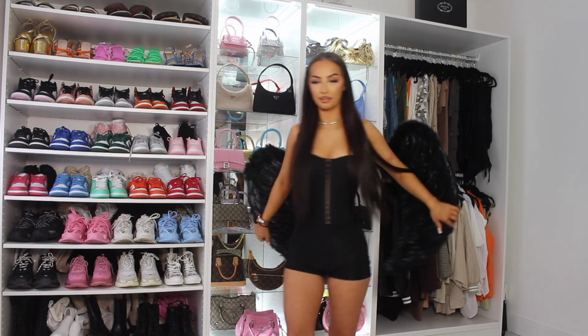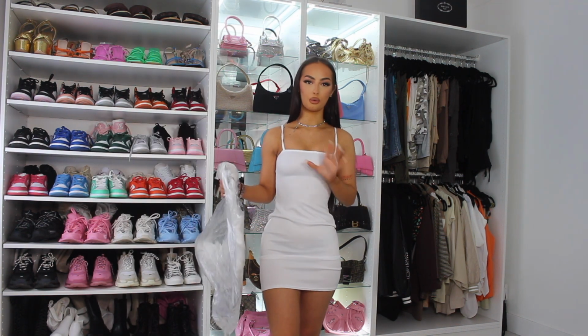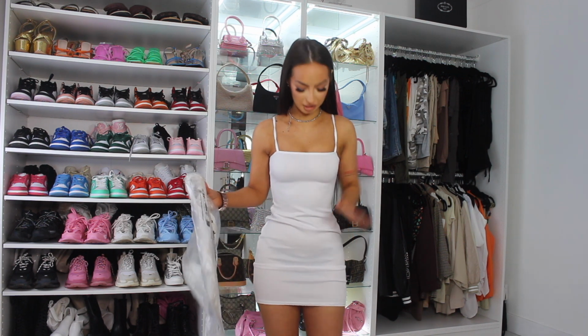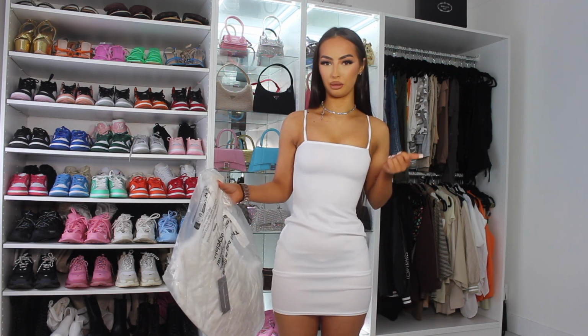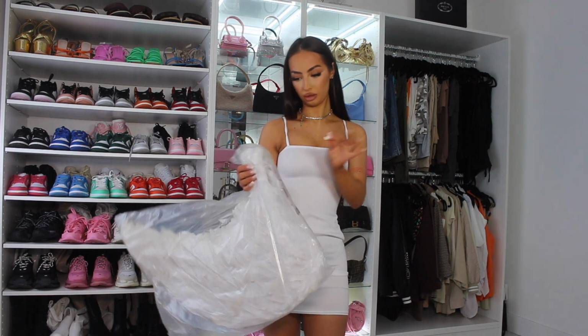Ooh, I'm in love. I just feel like I'm gonna fly away. You might already own a white dress or a white outfit in your wardrobe, which is great. If not, you can just grab a cheap dress. I think this was super cheap off PrettyLittleThing. It's just a scuba material, super thick and nice quality, not see-through.